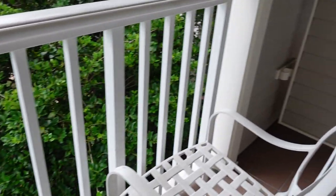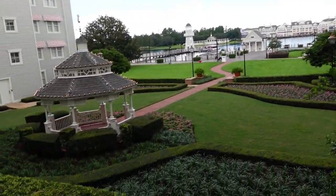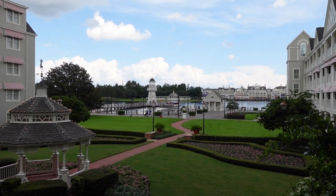And we have a nice water view balcony. It's another pretty spacious balcony with your 2 chairs. And seeing out here, you have a little canopy. I don't know if this is a resort view or water view, I don't remember, but if you see down there, you will see the lighthouse.